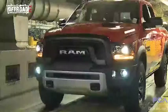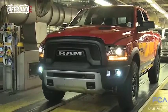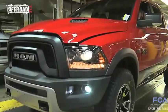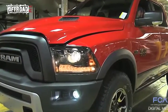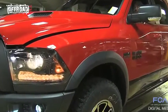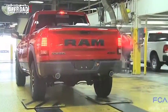Grilling season, and the Ram truck brand is serving up some hot new front-end sizzle with the launch of the 2016 Ram Rebel at the Warren Truck Assembly Plant June 15th. The unique, bold look of the new Rebel grill continues a nearly six-decade design tradition of separating the brand from the rest of the pack.